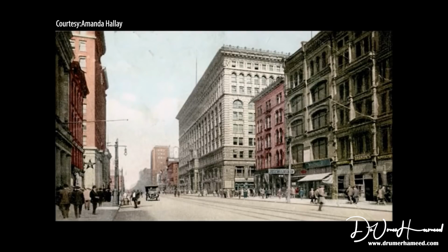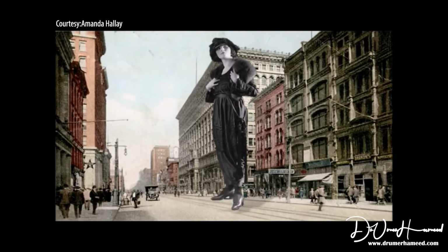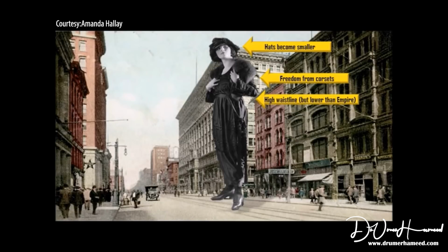So now we can look at the dominant fashion idea of the 1910s. The world was becoming increasingly modern, and so were women. Hats become smaller, freedom from the corset, high waistline but lower than empire, loose skirts with gathered folds, and generally narrow ankle-length hemlines. A much more practical silhouette, isn't it? But look how much fashion has changed in just 15 years.